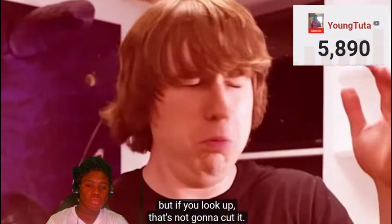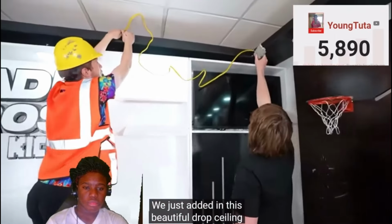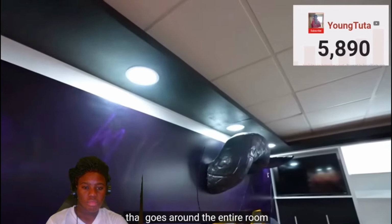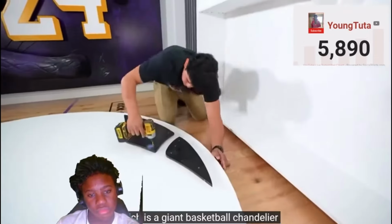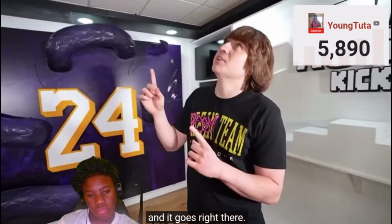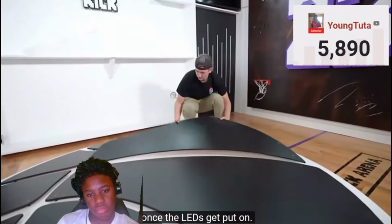that's not gonna cut it. I'm gonna fix that for you, Aiden. We just added in this beautiful drop ceiling that goes around the entire room with brand new lighting as well. Now we're gonna be adding the centerpiece to this room, which is a giant basketball chandelier, and it goes right there. This basketball is about to look insane once the LEDs get put on.